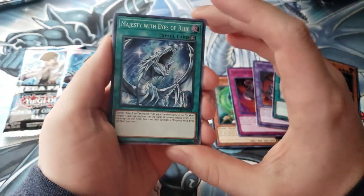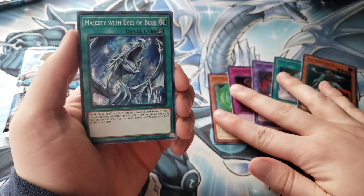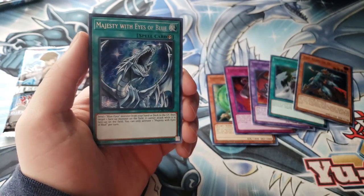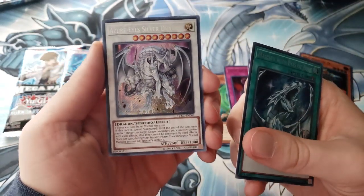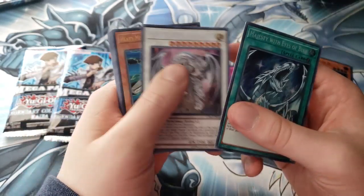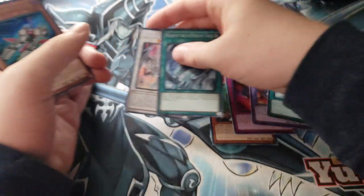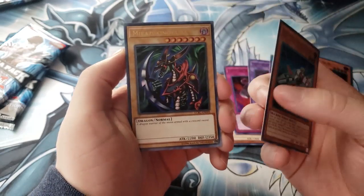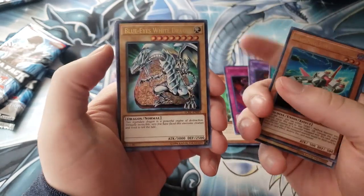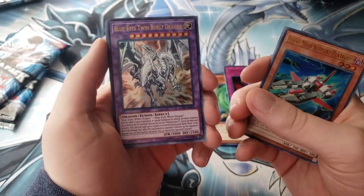Okay, so let's open these great packs. I believe it goes two secret rares, all ultra rares, and then two secret rares. Majesty with Eyes of Blue. Got Azurite Silver Dragon. I'm sure Duel Links players will recognize that bad boy. I almost put this down there, I guess. We got Heavy Mech Support Platform, that card that I can't pronounce. Blue Eyes Web Dragon. I think like all the artworks in this set, or almost all of them.